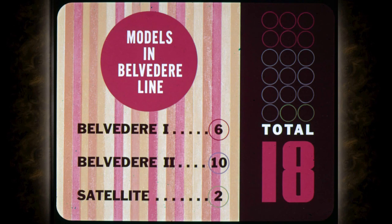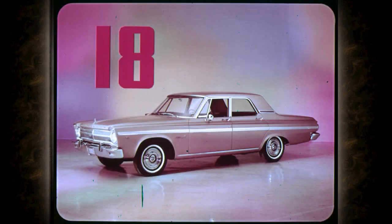There's a wide choice of models in Plymouth's new intermediate line. Belvedere I has 6. Belvedere II has 10, spread over 2-door hardtops, 4-door sedans, convertibles, and wagons. The satellite models are a convertible and a 2-door hardtop. 18 Belvedere models, and what do you get? You get a middle-sized car that's the best produced yet.